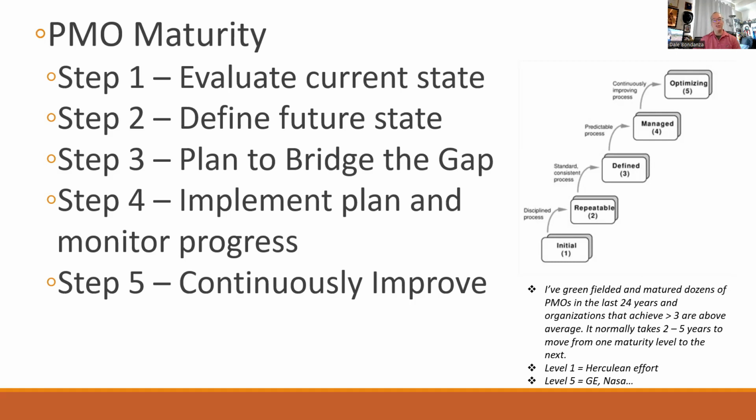I have been in plenty of organizations that have desired to move from a level 1, which, if you can see in the picture, is the initial state of an organization or of a PMO, all the way up through a level 5, which is an optimized organization or an optimized PMO. Typically, and I'll probably say this more than once, when you're moving from level 1 to level 2 to 3 to 4 to 5, when you're maturing a project management organization, or truly any organization, but obviously we're talking about a PMO today, typically it takes anywhere from 2 to 5 years to move from one level to another.